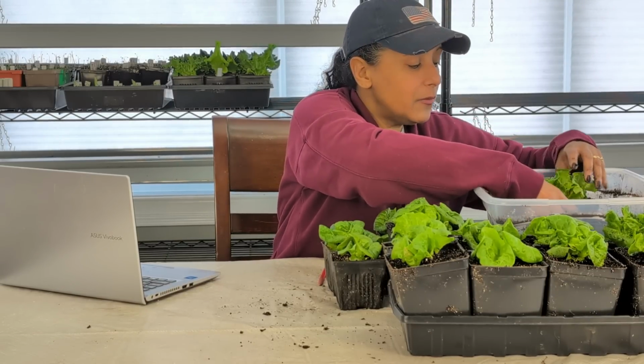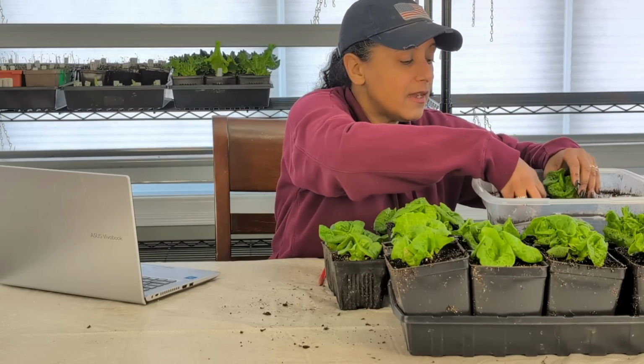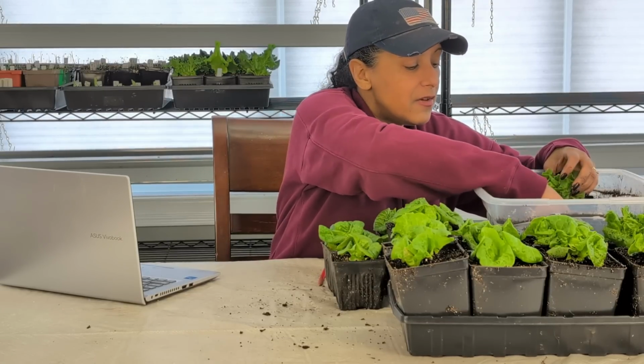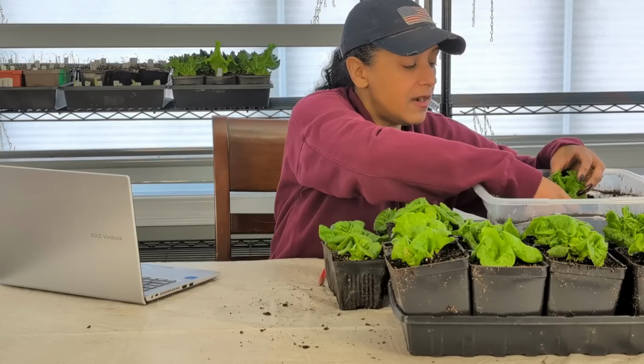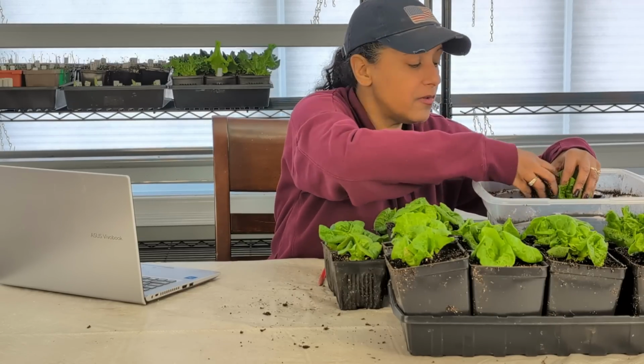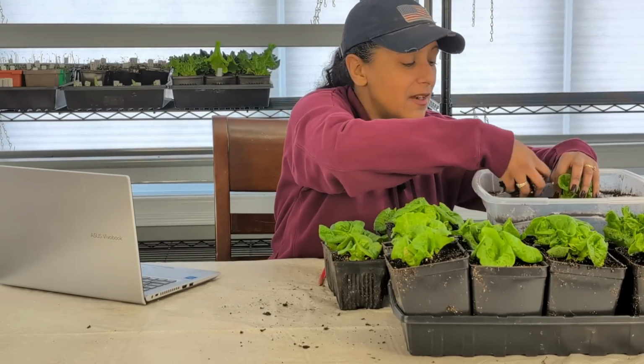And division is not the only way you can get your free plants. You can also do what's called cuttings. You can take hardwood cuttings, softwood cuttings, semi-hardwood cuttings. There are trees and shrubs. There are plants in your yard. Lots of different ways you can get cuttings from your own yard. And I can't stress it enough, not just your own yard, but other people's yards as well.